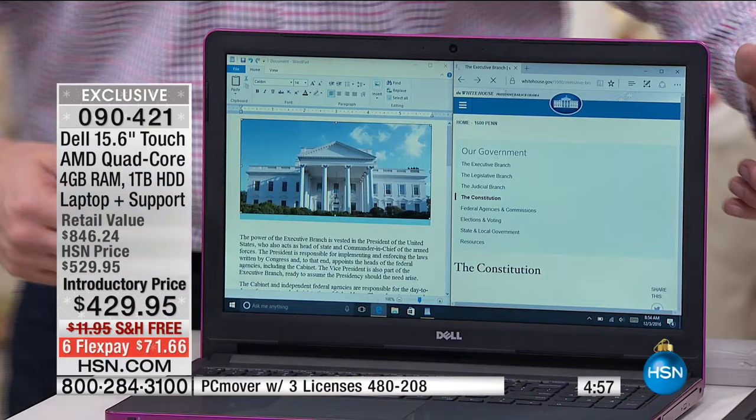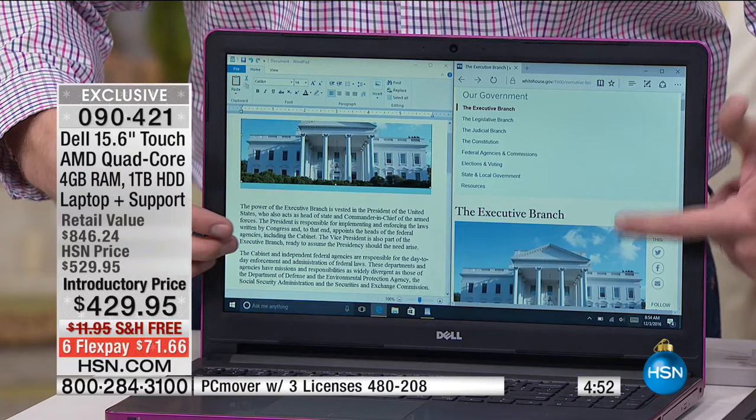So the thing is, I can run multiple programs, multiple screens simultaneously, and I can fit them on there because it's not that tiny little itty-bitty screen. It's the much larger screen.